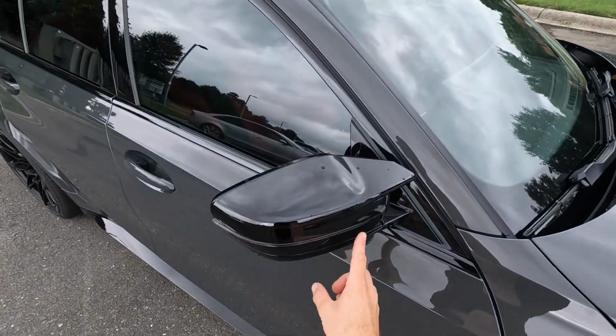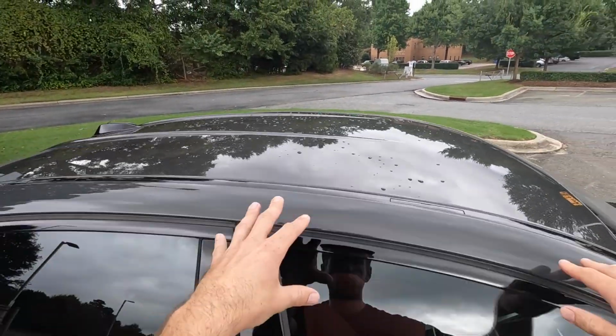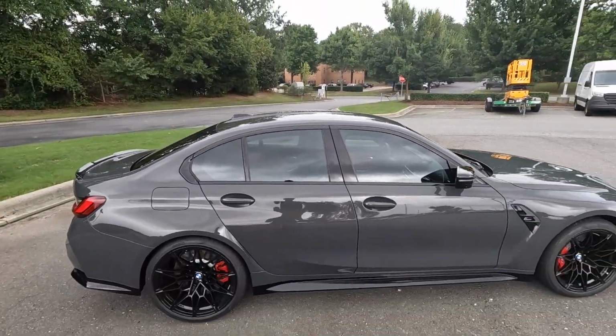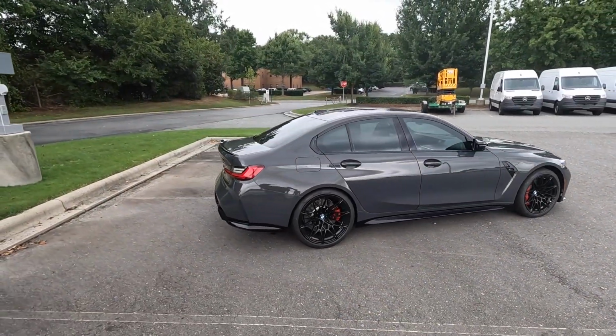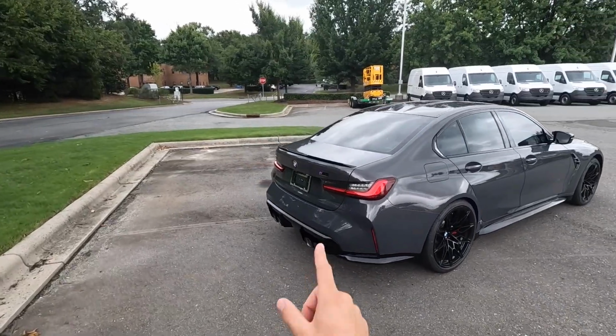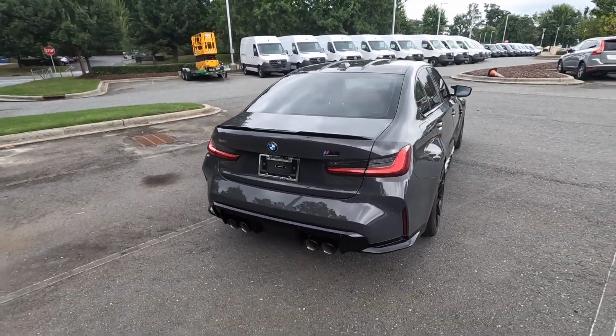Power folding side mirrors with the camera and the turn signal too, and a full carbon fiber roof. Gives it a lower center of gravity, so this is going to handle very, very well, and great lines running down the side. Now in back, small gloss black spoiler, LED taillights, backup camera, parking sensors.